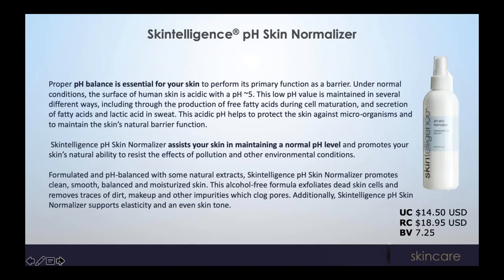So what is the pH skin normalizer, and what is the importance of using a toner in general? This is the one area of skincare that people leave out, the toner. And it is one of the most, if not the most, important products for any skincare routine that you can do. So if you're not using a toner on your skin, then I highly recommend it, and don't leave home without it, but especially the pH skin normalizer.